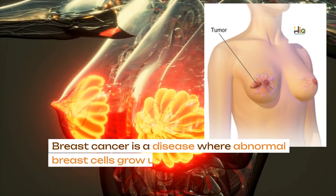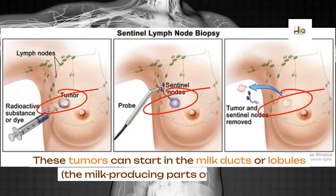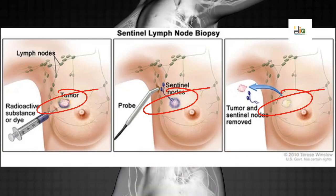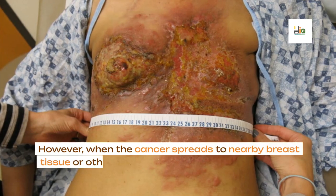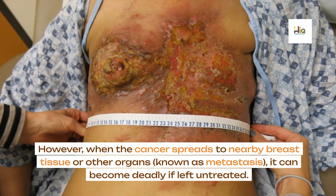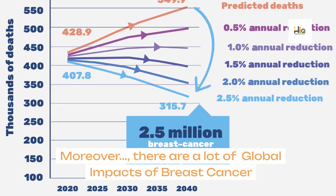Breast cancer is a disease where abnormal breast cells grow uncontrollably, eventually forming tumors. These tumors can start in the milk ducts or lobules, the milk-producing parts of the breast. In its early stages, known as in situ breast cancer, it isn't life-threatening. However, when the cancer spreads to nearby breast tissue or other organs, known as metastasis, it can become deadly if left untreated. Moreover, there are a lot of global impacts of breast cancer.